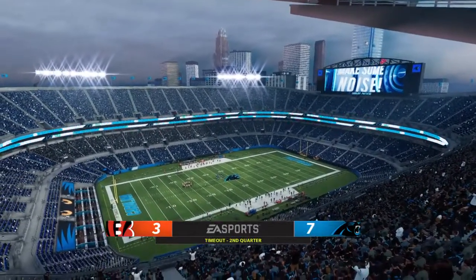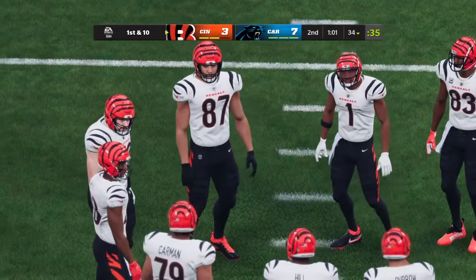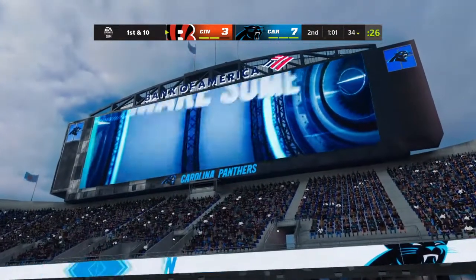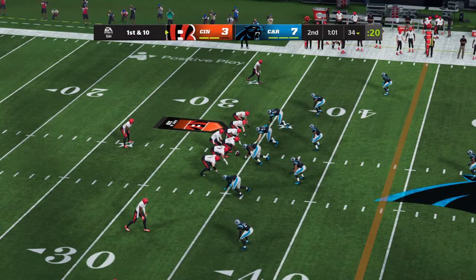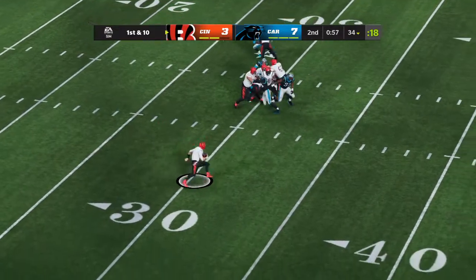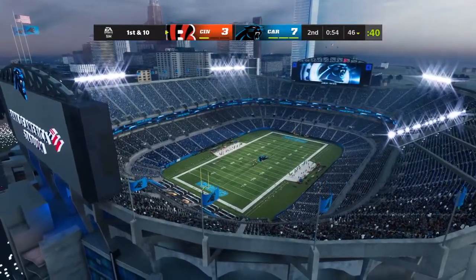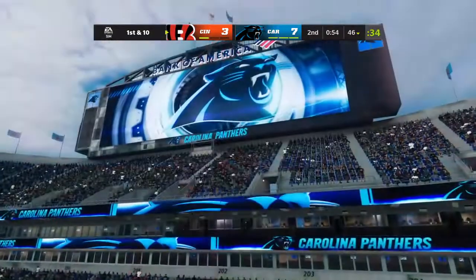Now the Bengals going to use the first of their timeouts as they'll stop it with just over a minute to go before halftime. From the 34 now, here's first and 10. Again, it's Burrow. Flush to his right. And Burrow going to slide to the ground as he does pick up the first down. The Bengals going to use the second of their timeouts as they get the stoppage with a little over 50 seconds to go in the first half.